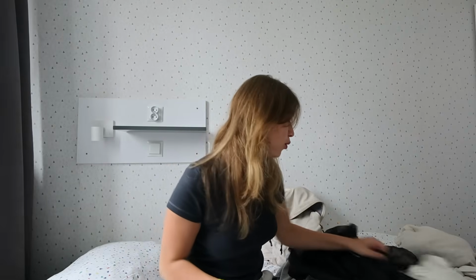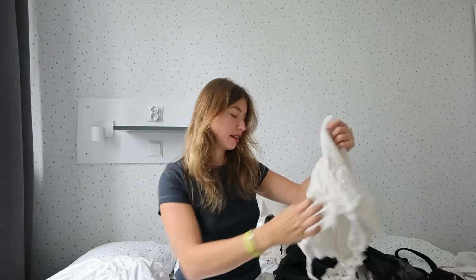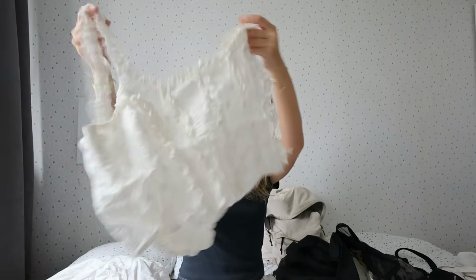I think I brought 4 or 5 tops with me. I have this brown boat neck vest top. It's from M&S originally, I think. I have a white corset top, a linen off the shoulder top, this one shoulder cami top, and this t-shirt that I'm wearing now.